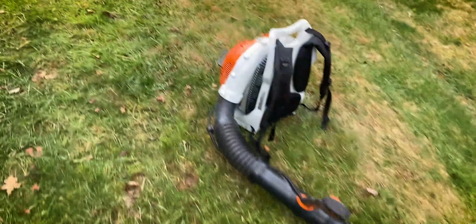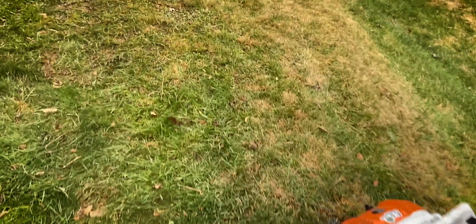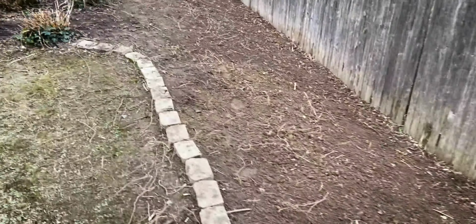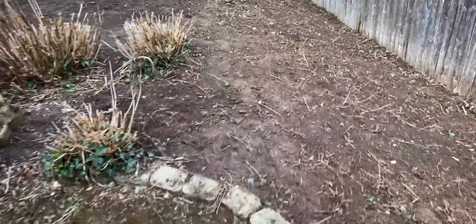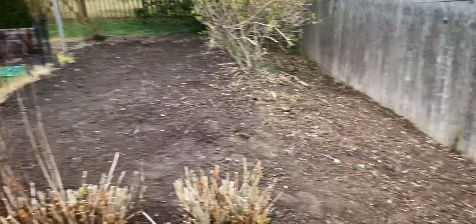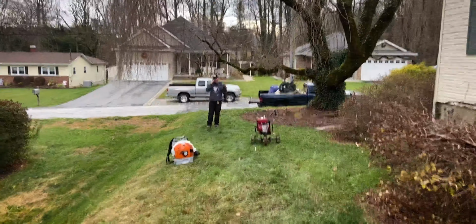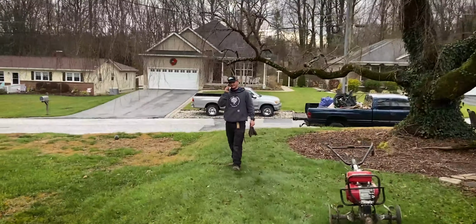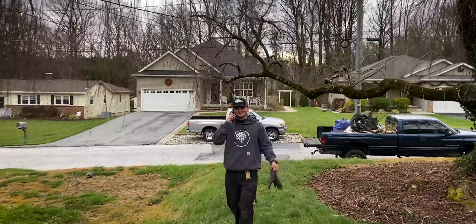Alright guys, just wrapping up here. Had to rent out a tiller because the one we had wouldn't get going. We got everything tilled, all the stumps removed, all ready and prepped for some spring landscaping here. Another great one in the books. Got Kyle over there. He decides he's going to talk on the phone. Just going to clean up here, wrap it up from here.